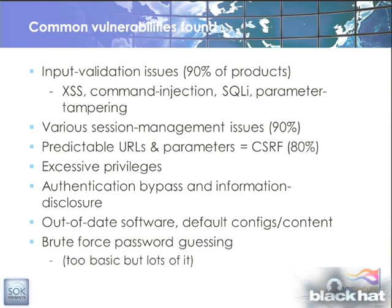Cross-site request forgery is also very common. I haven't found any of these devices that specifically have cross-site request forgery prevention. On excessive privileges, I've found some devices that run the web server or other processes as root. We'll look at some authentication bypass and information disclosure in a bit. I've already talked about out-of-date software, which occurs again and again. Quite often the web server or the database is an old, unpatched third-party product. And most of the devices I've looked at are also vulnerable to brute force, so automated password guessing. I wouldn't really categorize that as an exploit as such, but it's interesting.